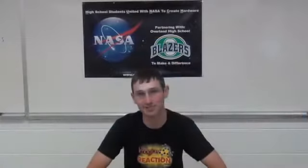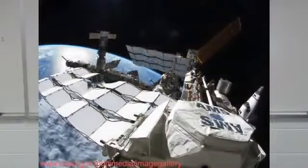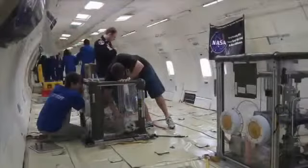The main focus of our work this year was water purification, because as space becomes more commercialized and we start investigating the possibility of longer duration missions, water becomes the limiting factor, as it's very heavy, it occupies a large volume, and it's difficult in some cases to recycle.